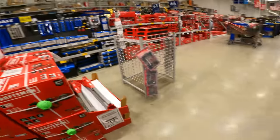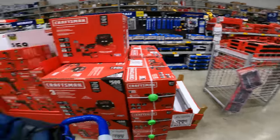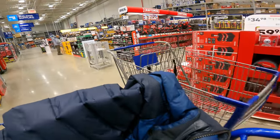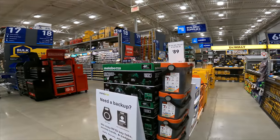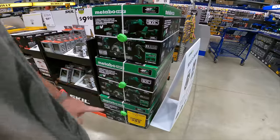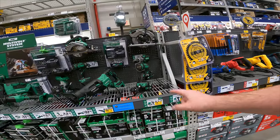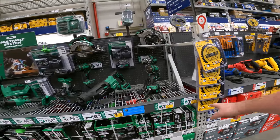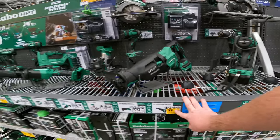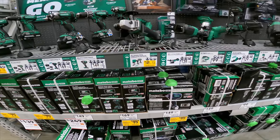Doing full floor moves, YouTubes, and rearranging everything. I think we're gonna start seeing some stuff this Thursday really hit for the final 2 weeks before Christmas. We have the Metabo HPT cordless combo kit, 7-piece, is $349 right now. 36 volt half inch hammer drill kit is $200. The 36 1/4 inch impact driver kit $200. 36 resaw kit $100. 2 volt hammer drill and impact driver $150.